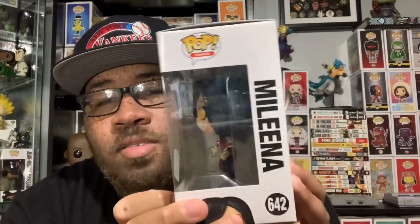The Mileena from Mortal Kombat 10, pretty cool. GameStop or Funko Insiders Club exclusive. Just a really cool pop overall. Nice. I saw this and I was kind of bent over. Did I want to pre-order this? Did I want to get it? But then I saw the glam shots of it and I was like, yeah, I do want to get it. So yeah, finally picked up the Mileena. Like I said, really cool box art on it.